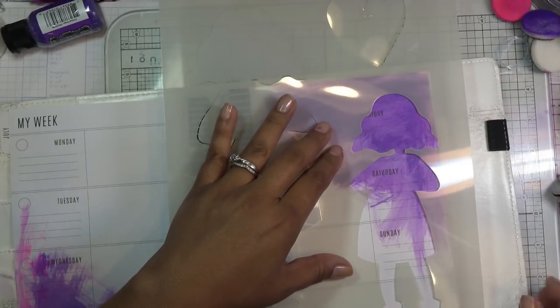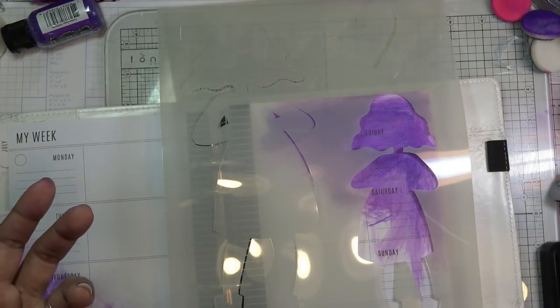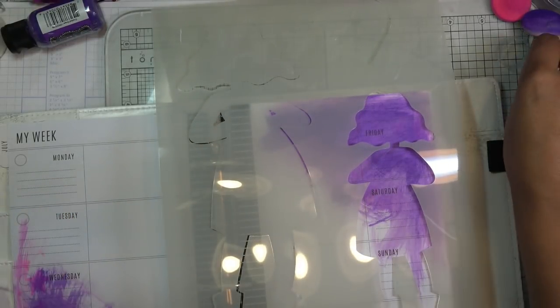Actually, do I want her whole body? I guess I can put her whole little body. Now, I don't have the black ink, like I said, so I'm going to use this black soot because it's really nice. And I recently used black soot with something. It was the, what's her name?